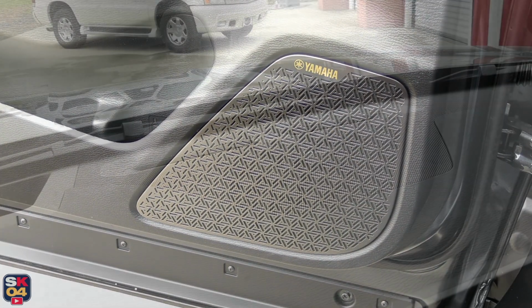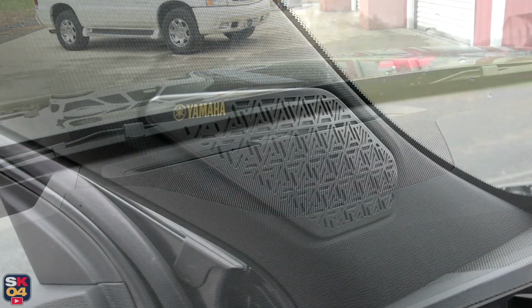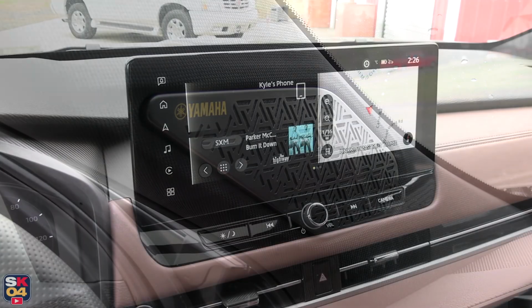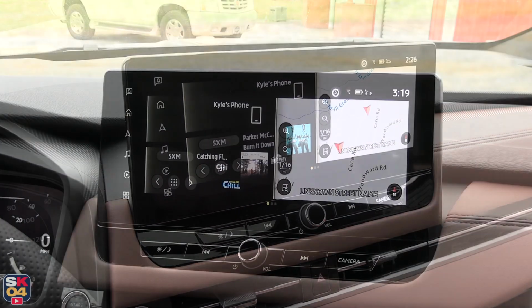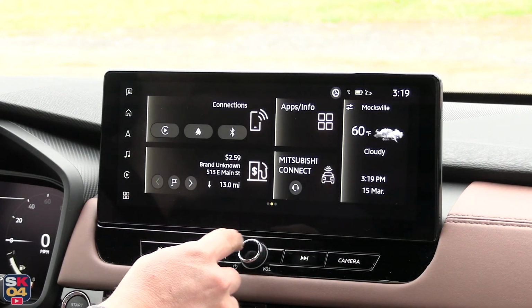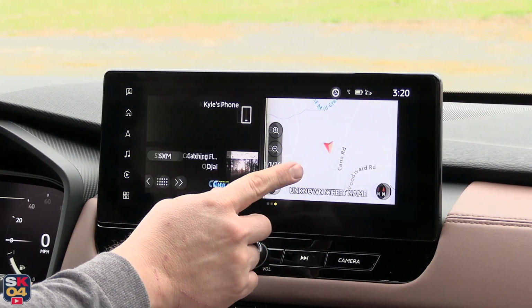A 3-zone automatic climate control system is standard on the SEL. It allows the driver, front passenger, and rear passengers to maintain a comfortable temperature. There's a bank of manual controls in the lower center stack. Apple CarPlay and Android Auto continue to be included as standard, but both have now been upgraded with wireless technology.